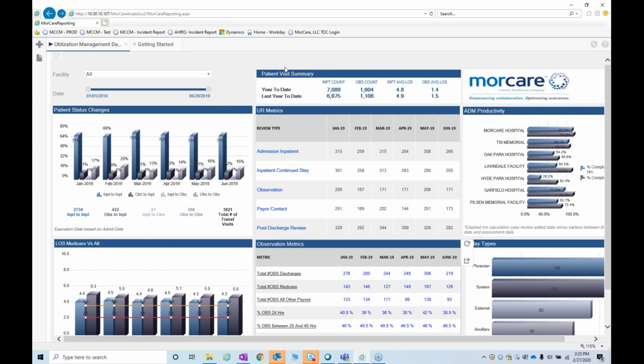So let's talk about our patient visit summary. This is a great area here because I can see what my patient volume is from last year to date to right now. So this is really cool. So I can see how many inpatients we had last year compared to now, same time. Observations. What was my average length of stay from last year to now? And I can see that we're getting better with that. Our average length of stay for our obs, we're getting better. So right off the bat, I can see, wow, like Beth mentioned, we've put in these different processes and now we are seeing the outcomes. And this is all about that actionable information to be able to see.